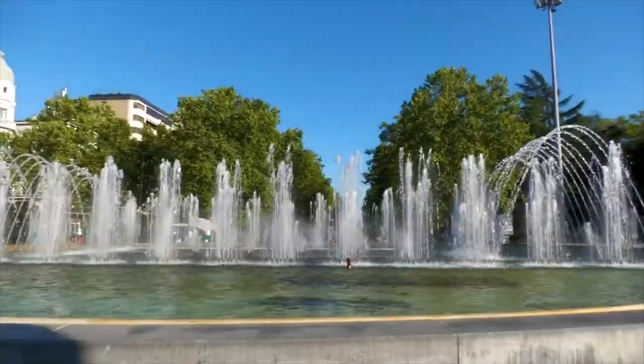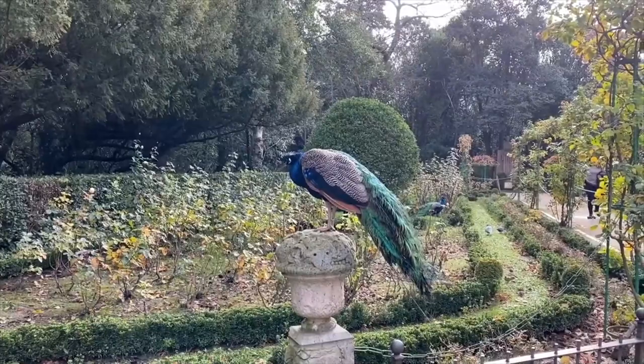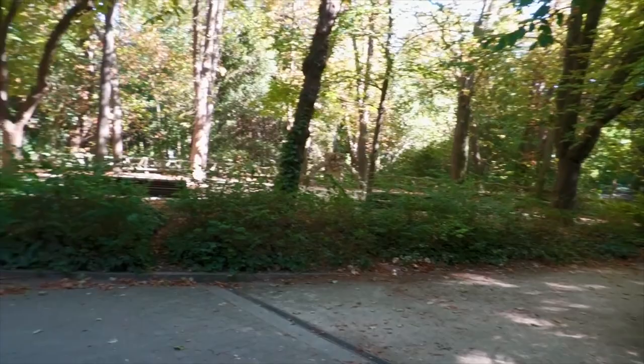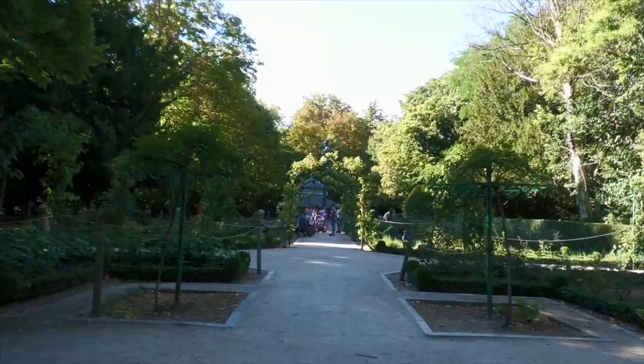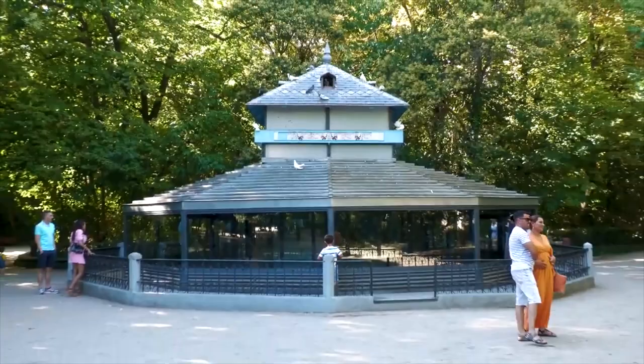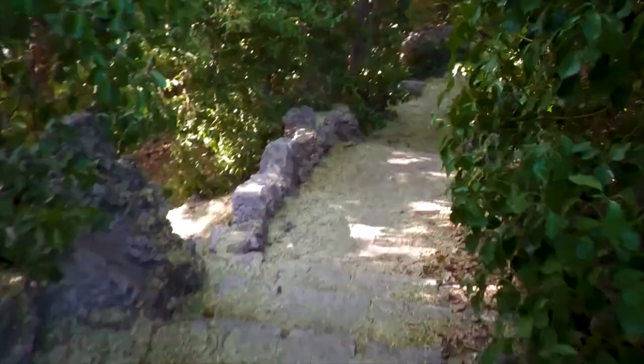Number 5. Explore the Campo Grande Park. Campo Grande Park is one of the largest parks in Valladolid, and it's a great place to spend an afternoon. The park is located in the city center and features a beautiful lake, walking paths, and lush greenery. It's a popular spot for locals to relax and enjoy the outdoors, and visitors can do the same.